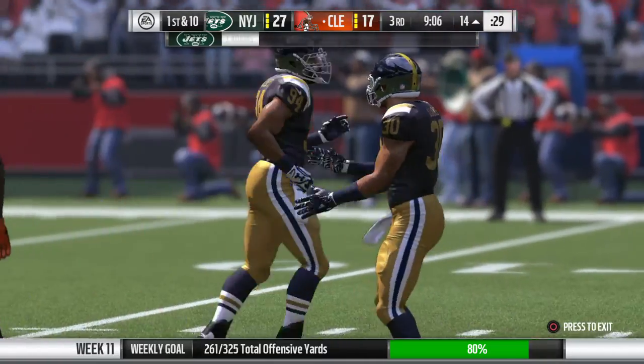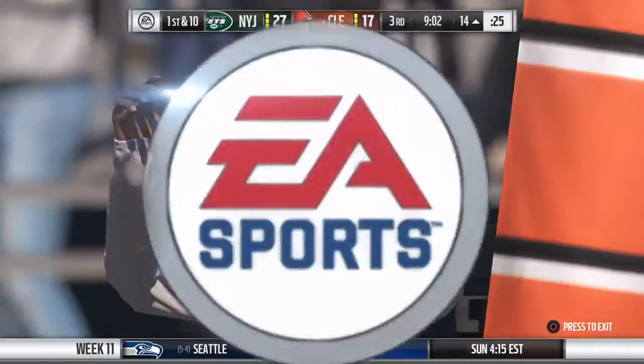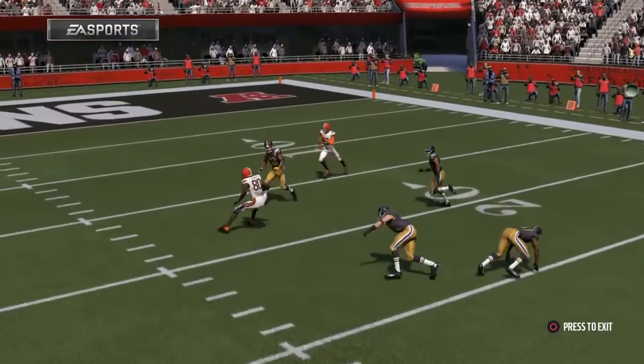That crossing route is so effective when you hit it just right, because you get a guy on the move, and then we see the end result there. It's a nightmare for the defense. They got a guy with a full head of steam. Not only does he catch it, but he picks up additional yardage after it.